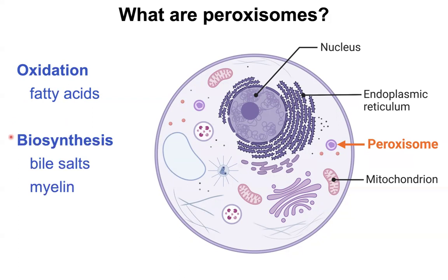Peroxisomes can also play biosynthetic functions. In humans, arguably the most important among these is the production of essential precursors of bile salts in the liver, which are required to emulsify fats in our diet, and also the production of precursors of ether lipids, which are a major constituent of the myelin that ensheathes our neurons. As I hope you can appreciate from these diverse functions, peroxisomes are vital for human health. Mutations in peroxisomal genes that compromise their functions cause a spectrum of devastating disorders in humans. Arguably the most tragic among these is Zellweger syndrome, which can result either from the complete absence of peroxisomes or the inability to import proteins into the organelle, and is therefore almost always fatal early in life.